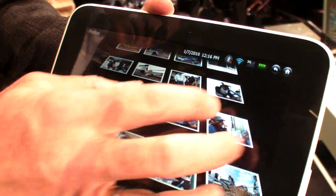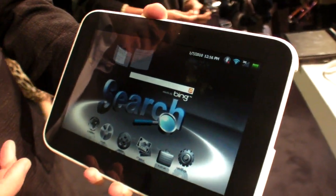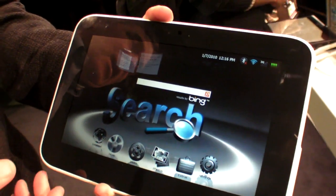All right. And so it's super smooth. And it's a capacitive screen? This particular one, I believe, is resistive, but they have both resistive and capacitive. Cool. It's also got the capability to go on the internet. All right. And you have another one there?